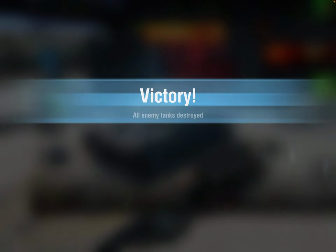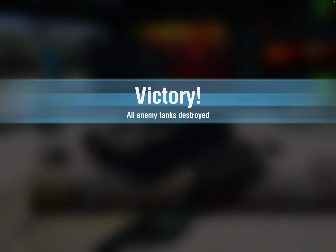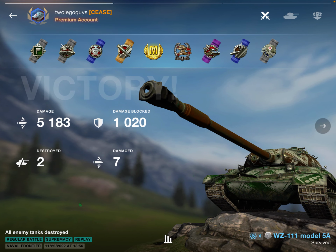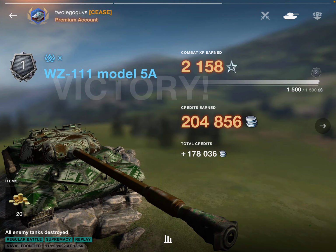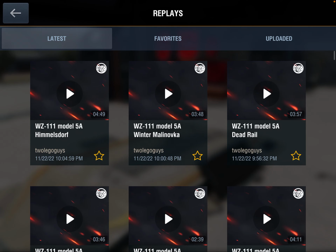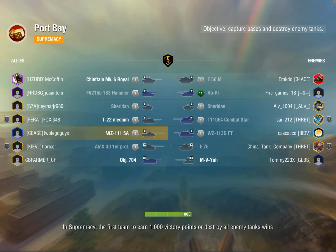We have over 5,000 damage dealt and over 1,000 blocked damage. So we are going to actually pull out the ace that battle. So, we get an ace, not bad at all. 5,200 damage, 1,000 block, 2 tanks destroyed. Very, very nice. And you can see as well that FV did pretty well. So we'll hop into this second game now in this tank as well.